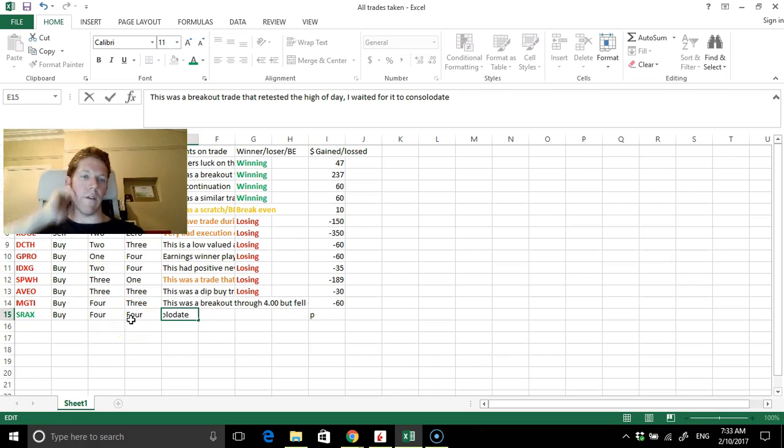Exit was 4 out of 5. These are out of 5. I could see it tested and volume fade a little bit. In the back of my mind, I'm thinking this is overextended. It's been very active pre-market. A lot of people are taking profits over the weekend when they held from the Friday to the Monday open. So that's why I took profits, and it ended up just being lucky that it was pretty much the top.